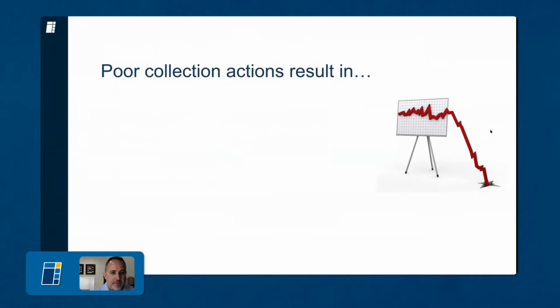So I think we can all agree on some areas that can be quite frustrating and struggling, and collections can be one of them. Not only are we battling collections in the clinic, but also with insurance companies. But a lot does come down to, especially in today's world with high deductible plans and copays, there's more responsibility on the patient, right? And so we have to make sure that we have good collection actions, especially at the front desk, so that we get paid properly for our services.